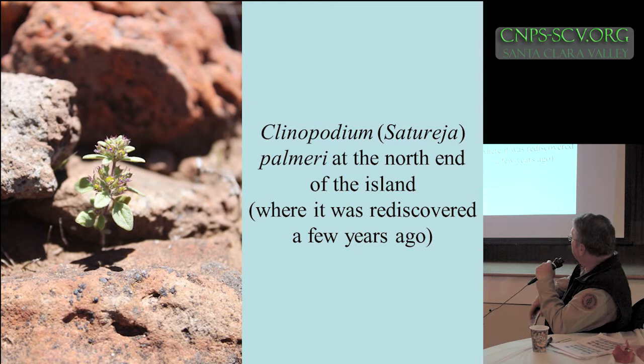Saturrea palmeri. It's interesting that it's just found in this one group of lava rocks, and not anywhere else at the north end of the island. But we did rediscover it at a new place where it hadn't been seen in over 150 years, and it was full size, and full-size flowers, which you'll see later.